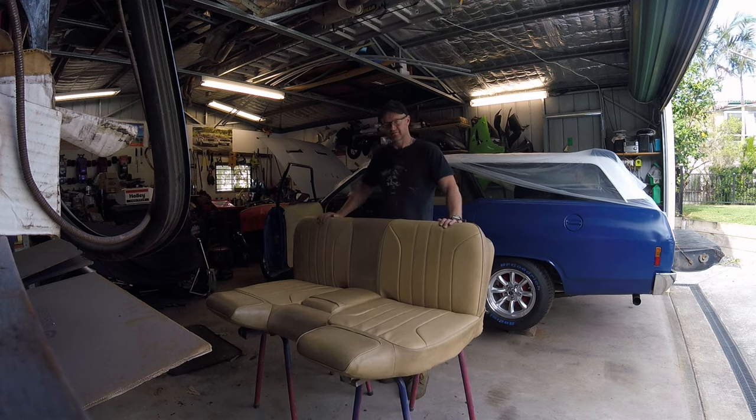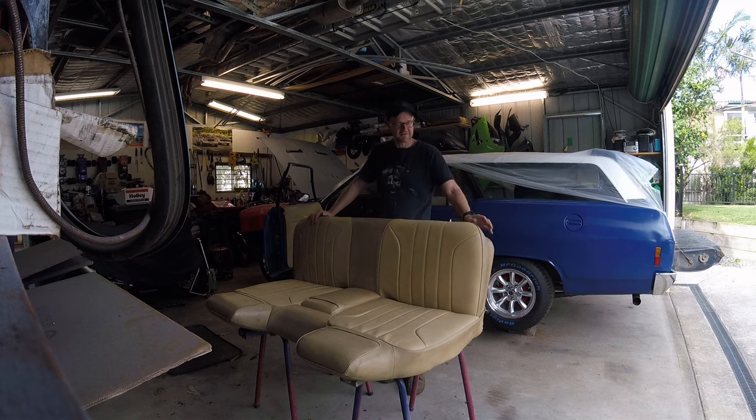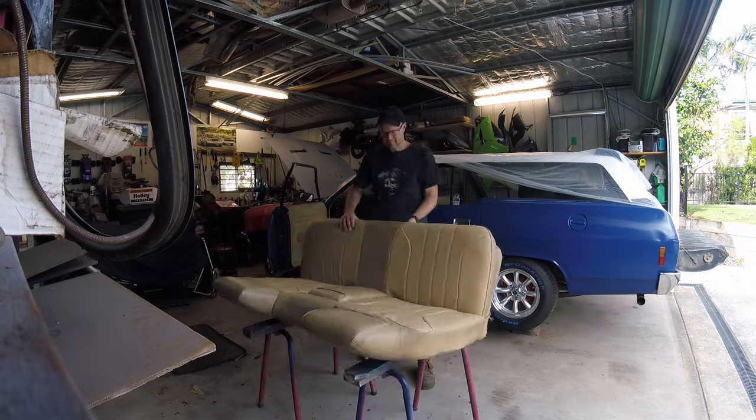Moment of truth, this seat into this car single-handedly. I've actually put the bolts on the bottom of the thread so I don't drag the carpet out of the floor when I skull drag it through the passenger side door. So let's see how this goes.